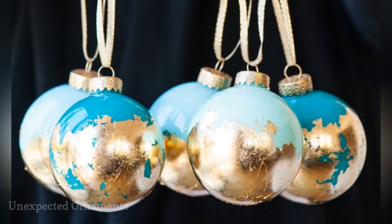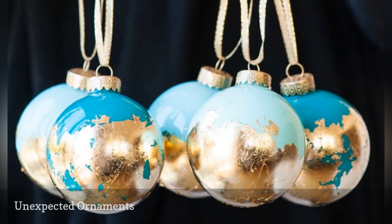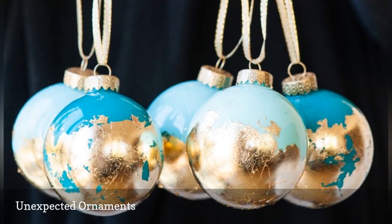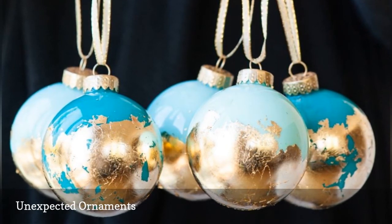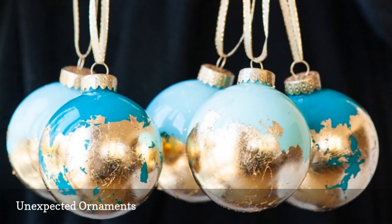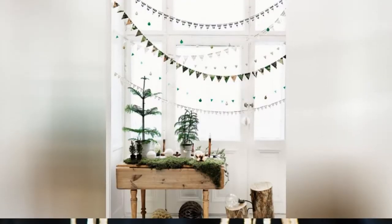There's a lot to love about these DIY ornaments from The Sweetest Occasion. The ombre of teal colors is an unexpectedly pretty take on traditional Christmas hues, and then there's the glam gold leafing. Metallics are always a great way to inject some holiday cheer, but the modern feel of gold leafing will definitely take your tree up a notch.